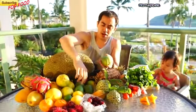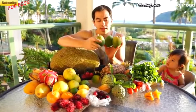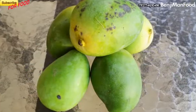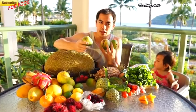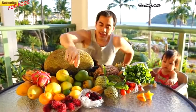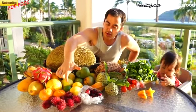Of course, mangoes. Supposedly mangoes are at the end of their season right now, and these guys are green, but they're actually good to go. The guy said don't wait for them to turn red or another color. Just once they're slightly soft and you can kind of smell them, they're going to be good to go. Let's see what else I got. I got some lemons, just general stuff I'm going to use later.